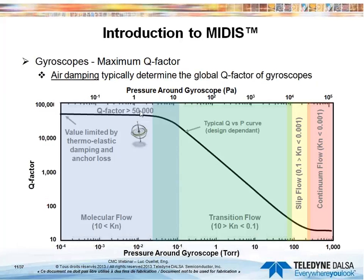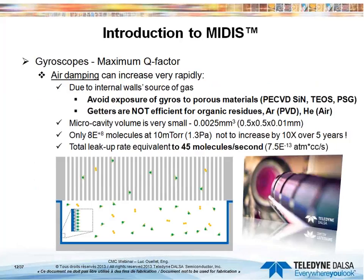Vacuum, at Q factor above 10,000, vacuum is below, let's say, 2-3 Pascal. This is very important. How do we maintain 2-3 Pascal over a 10-year life without a getter? How do we maintain Knudsen number below 10 when the line widths are in fact going toward 1 micron? The art is in the material sciences.